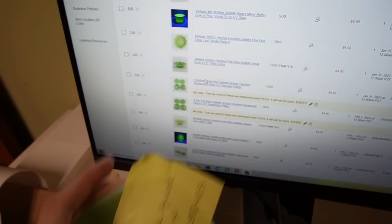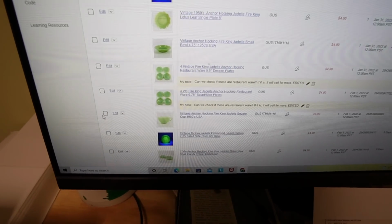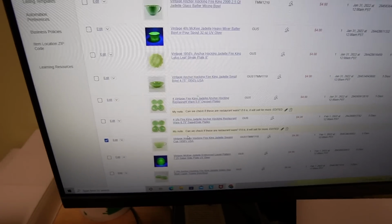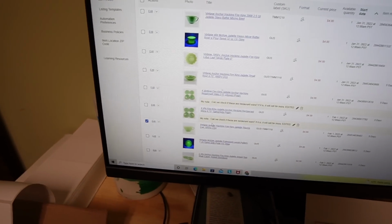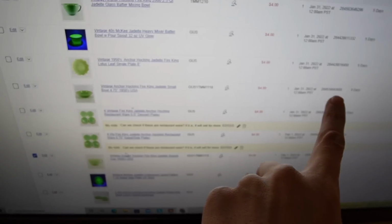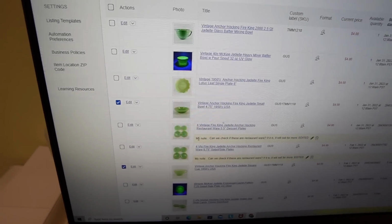And the number ends in 83. The number ends in 83, so we have that one. I can schedule that one to go live. I'm going to check mark that. This is a small single bowl, and it ends in 6-8. Small bowl ends in 6-8. We will click on that one.